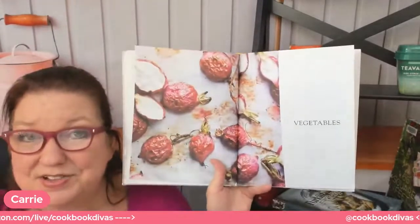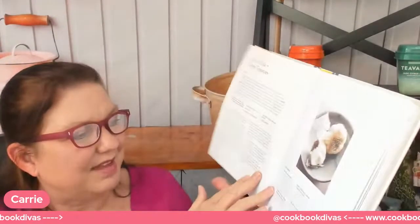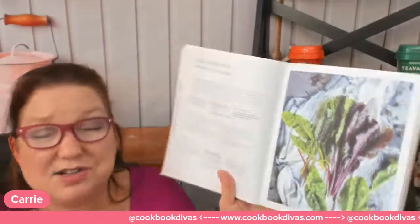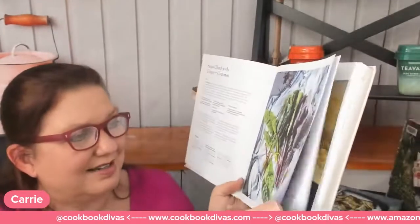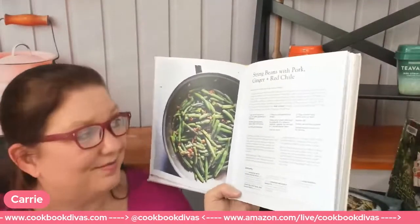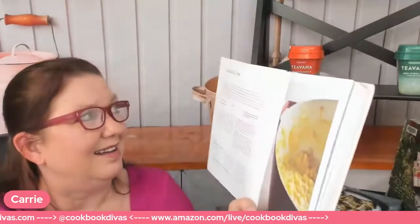And now we're in the vegetables chapter. Starting off with tinfoil kale and cherry tomatoes, Swiss chard with ginger and coconut, string beans with pork, ginger, and red chili. There's a lot of ginger in this cookbook. Creamed corn. I love creamed corn.